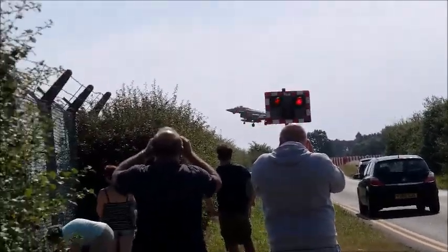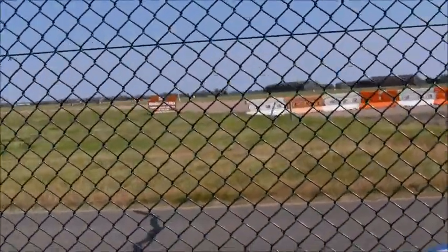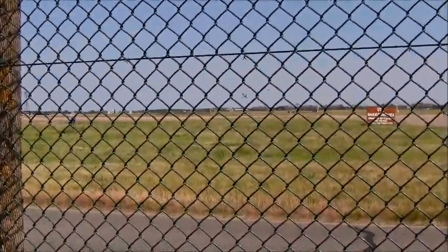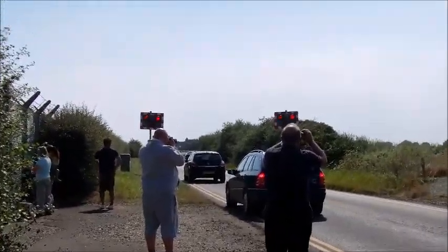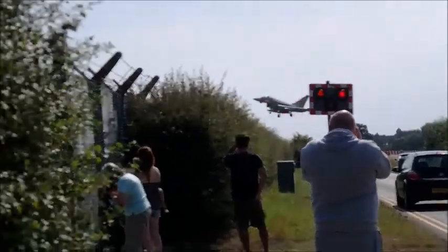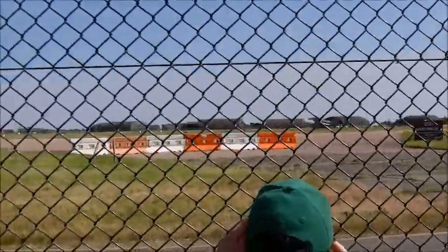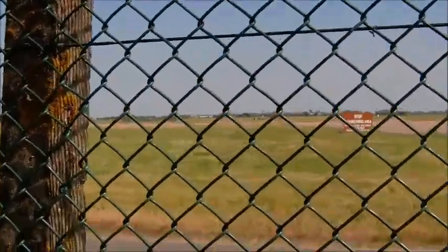I can hear something else. Yeah, it's a lorry. There's one. Wow. And for some reason it decides to focus on the fence rather than the plane. Oh, he's cooking up again. He doesn't care. There's another Typhoon. Someone just roasted Waddington. And to be honest, I don't blame them.